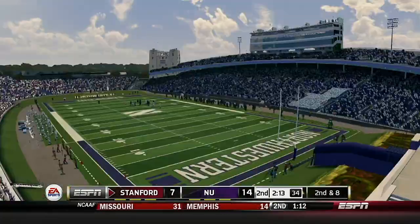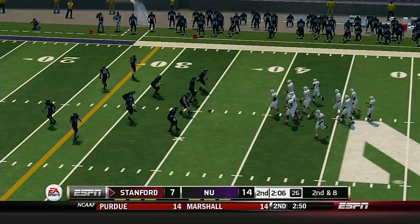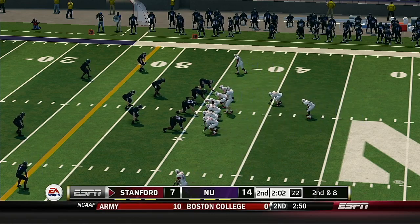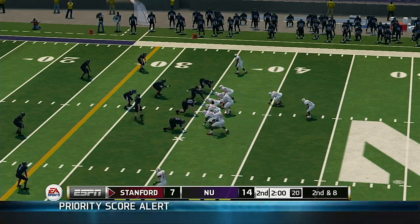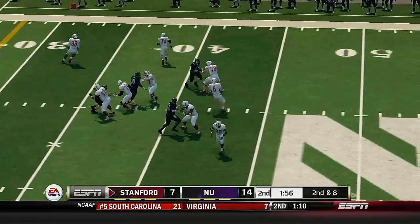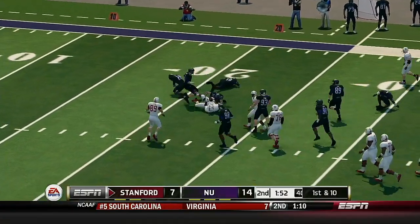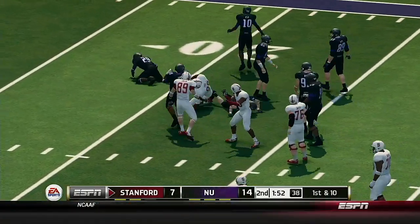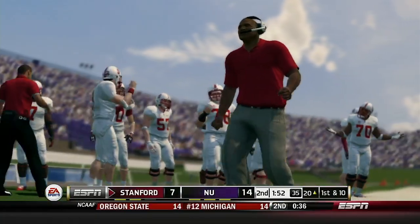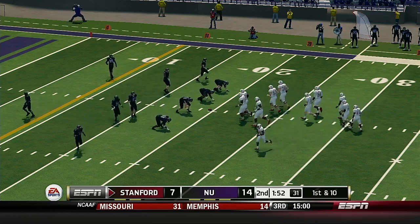That makes it 7-8. It's second down, 8 to go. Ball on the 36. Quick throw. That's a great tackle at the 20. That's a smart play here by the quarterback. He threw it into the window the zone coverage gave him. Nice pass and a nice job by the receiver running the slant.